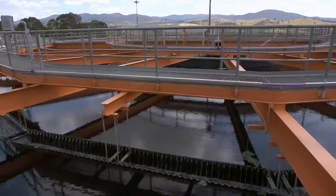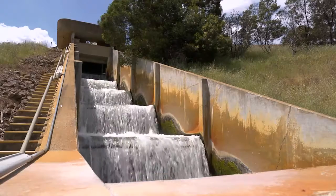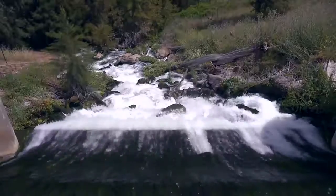The future is to be a world-class treatment facility for Canberra and to produce effluent which will continue to enhance the river systems around Canberra.